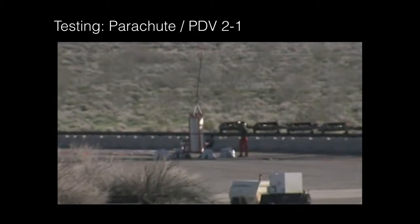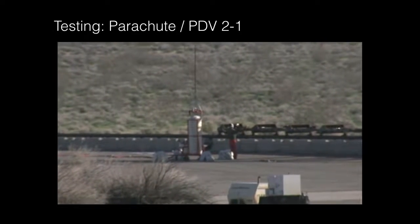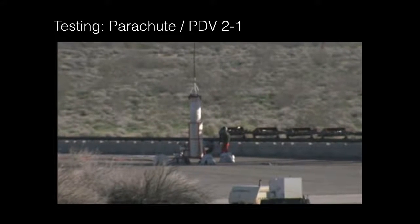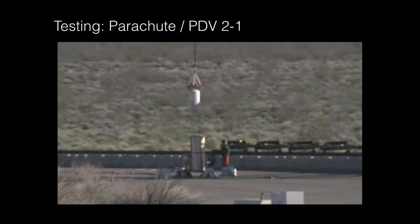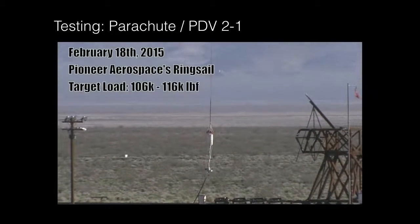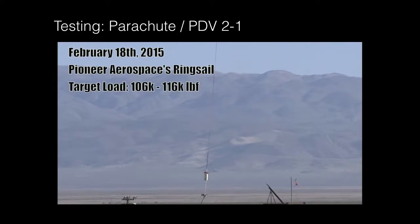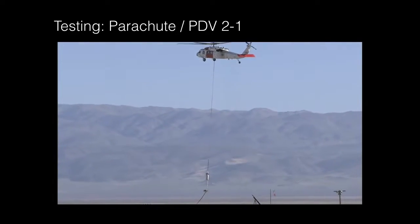It's the Navy Blackhawk variation, which picks up our parachute out of a can. This is a fairly large parachute. It's got a lot of volume, even packed. And then there's a rope and a little measurement load plate that we have suspended underneath it. And that parachute and that helicopter, the helicopter will take the parachute to an altitude of about 4,000 feet, just over the track.